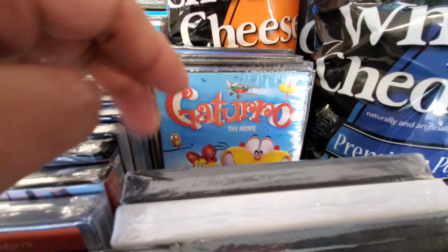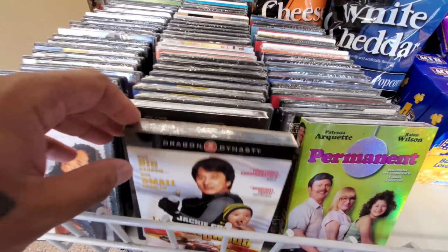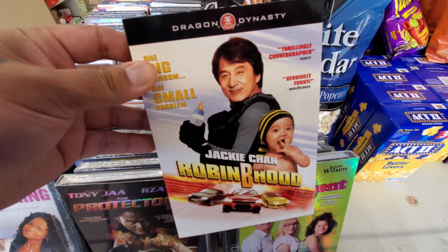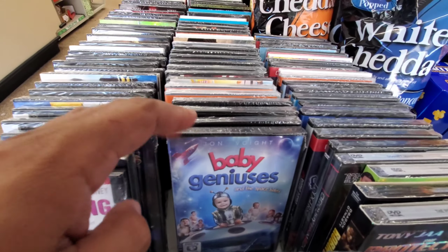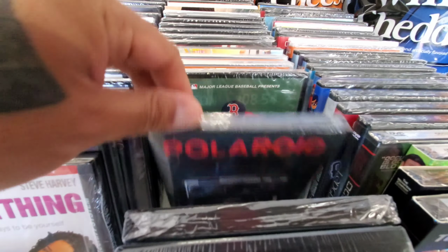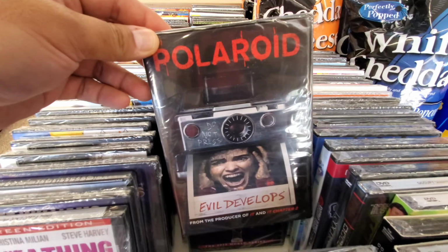So you got a lot of older stock mixed in here as well. A lot of animated films too if you guys have kids. This one right here has been here. Robin B. Hood, Jackie Chan. The Protector 2. That one's a DVD where it has a slipcover though as well. Polaroid right here I think came out a couple years back. That one's a horror movie.